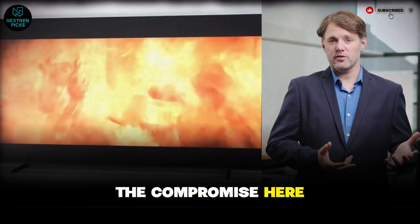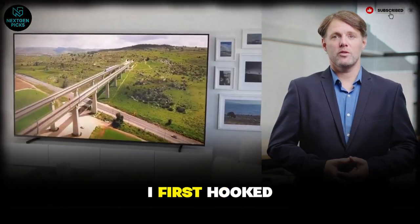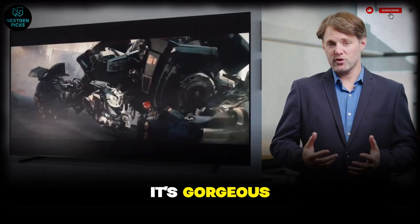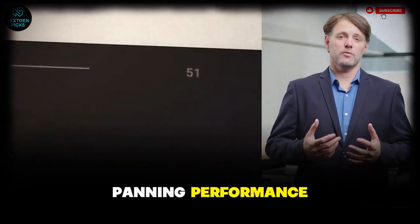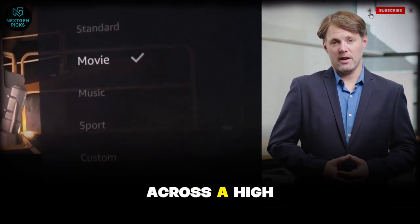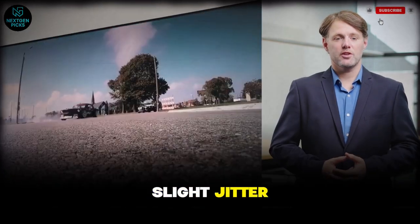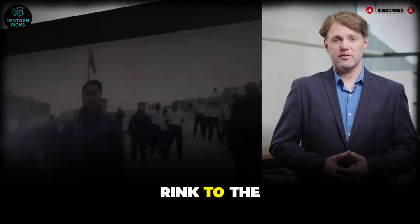The compromise here is the motion processing. I noticed something strange when I first hooked it up. If you're watching a slow, moody cinematic thriller, it's gorgeous. But I threw on an NHL hockey game to test the fast panning performance. It's rough. The processor just doesn't have the silicon muscle to perfectly interpolate fast-moving objects across a high-contrast white background like ice. You will notice a slight judder, a tiny bit of stutter, when the camera whips from one side of the rink to the other.